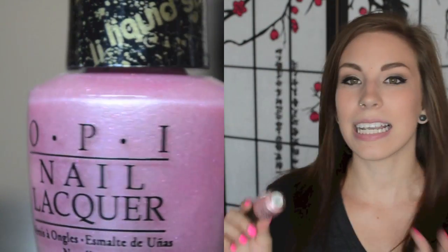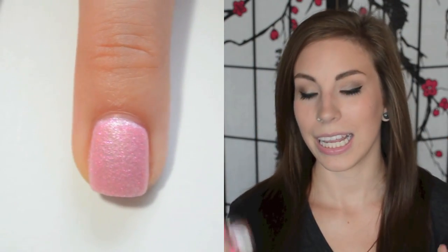The next one you will also probably have to go to Amazon to find. This is from OPI, and this is Pussy Galore. This is from the Bond Girls collection, which I believe came out in May of last year. In the bottle, it looks like a really ugly color. It looks like a weirdly crazy frosty light pink.